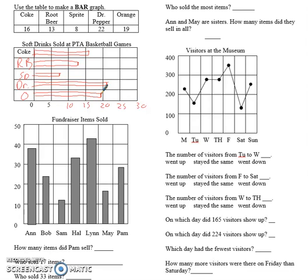Alright, then let's try some of these out. This particular bar graph also goes with these two questions up here, so I'm going to knock them out first. Who sold the most items? Got to be Lynn. Her bar's up the highest. Ann and May are sisters, how many items did they sell in all? So I need Ann. Ann looks like about 38. May looks somewhere around 16, 17. I'm going to go for a 16.